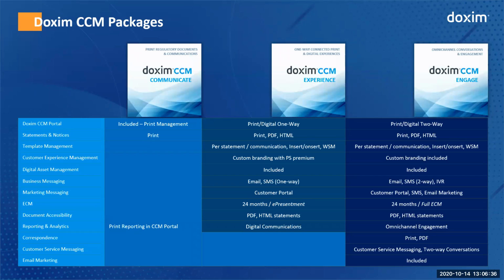So I think the message here hopefully is that you can do that with the Doxim platform, and you can grow into it with any of those two packages that are on the right-hand side. And your account manager would be eager to chat with you about the pricing models that we've deployed.